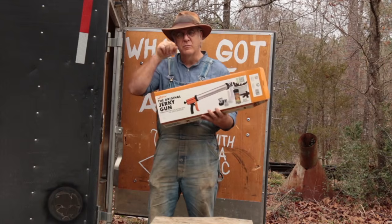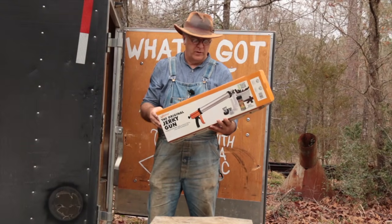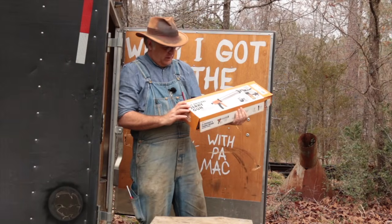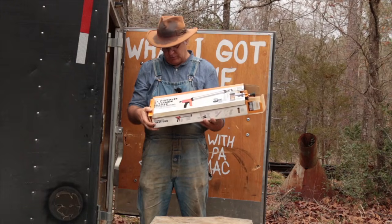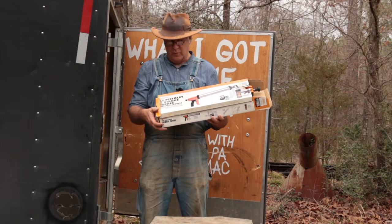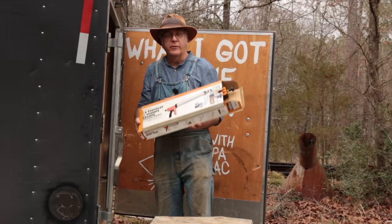You bite off a chunk and suck on it for a while and then chew it up and eventually swallow it. So, the original jerky gun, or La Pistolette à Viande Secchi, original model. I don't know. Jerky gun in any language.